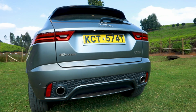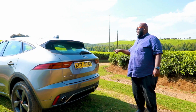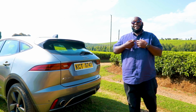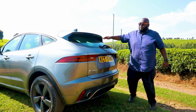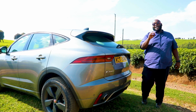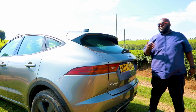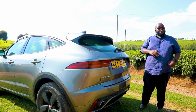Moving over to the back, and the first thing you notice is this J-blade design that is crawling with LED. It's a signature that this E-Pace has borrowed from the big brother, the F-Pace SUV. And of course, the sloping roofline means that there's a sort of hatchback design on the back. And what Jaguar have done to hide this is to merge the spoiler with the rear roofline. So it gives that sporty sort of coupe look, but it's very practical for your everyday use.